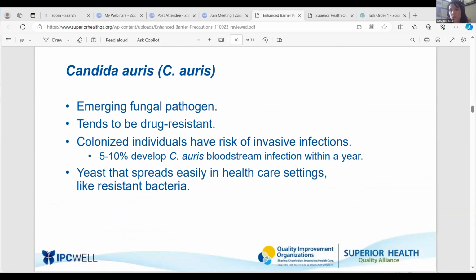Candida auris, C. auris, is one of those emerging fungal pathogens that, as I demonstrated in the research, is now spreading across the country, and it's in many states nationwide. It does tend to be drug resistant, and those individuals that are colonized do have the risk for invasive infections.